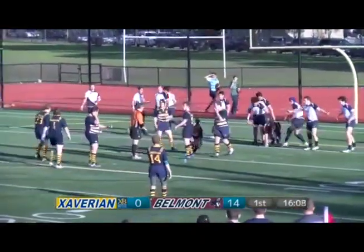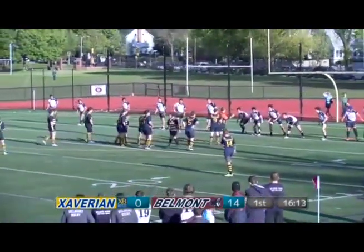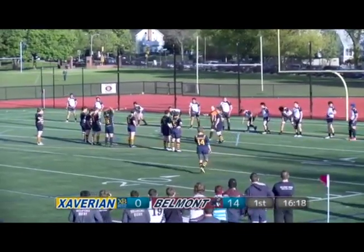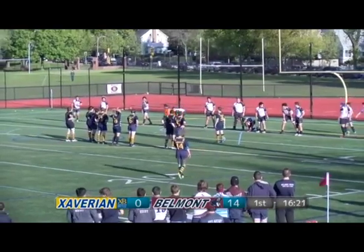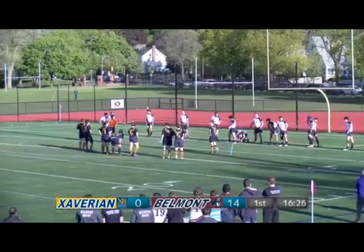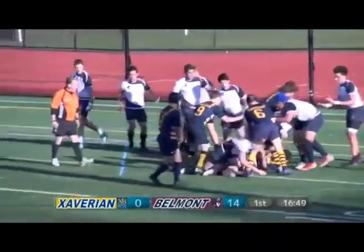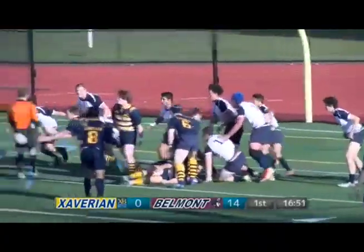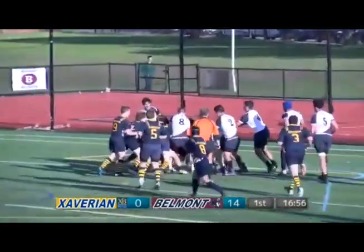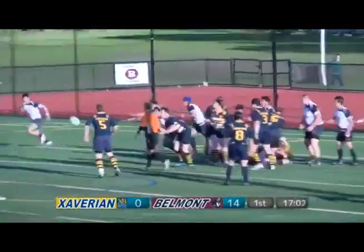Maybe a high tackle. And Belmont setting up their goal line defense with the penalty. And Belmont with good line speed, holding them up. Able to keep them out of the try zone.